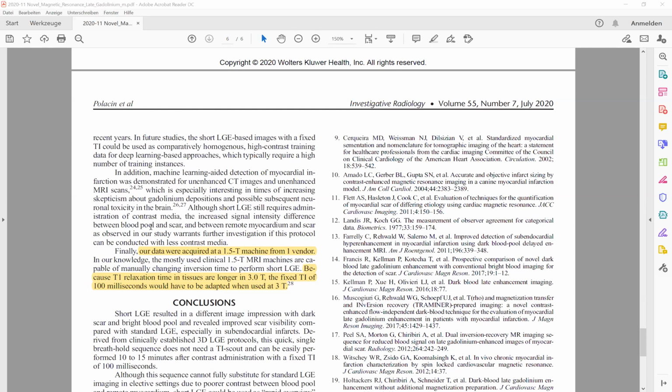And the second part of the question was something with blood suppression. Yeah, if it would be beneficial to use an inversion time which is otherwise used for short tau inversion recovery fat suppression, so adopting the inversion time to the one used for fat suppression. Yeah, I don't know, and I need to try that. Okay, so we have two last questions, and then we have to move on, I guess.